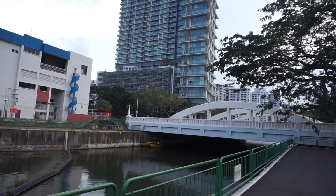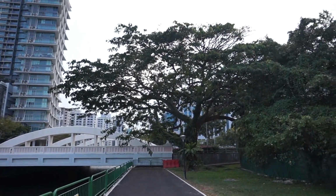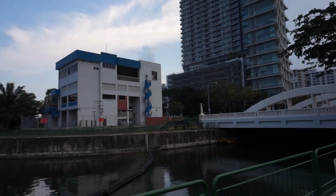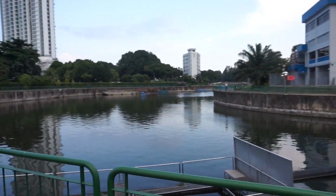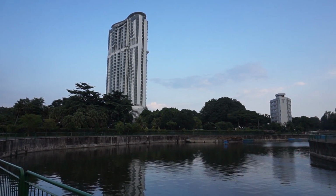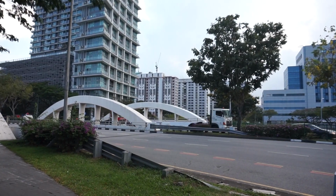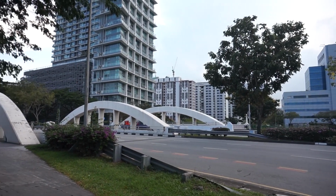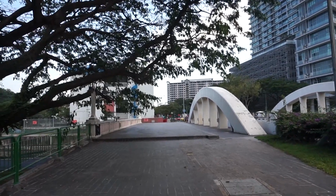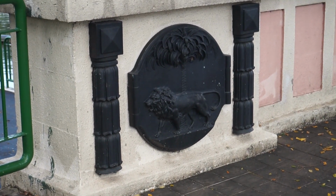This bridge is actually called Crawford Bridge, but unfortunately, I can't really find out much information about this bridge itself. Only thing I can notice about this bridge is that the design itself is very similar to another bridge on the Singapore River itself. It's called the Elgin Bridge, which connects North Beach Road and South Beach Road across the Singapore River. And that bridge has a very similar design, and that is because that bridge and this bridge were designed and built by the same person, which is, I think, T.C. Hood.